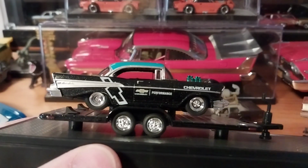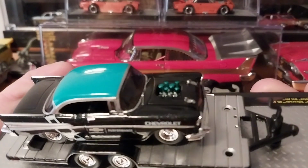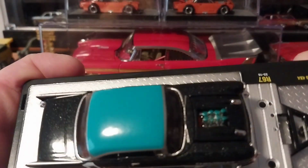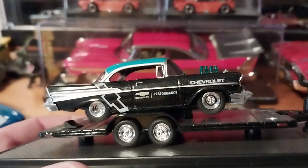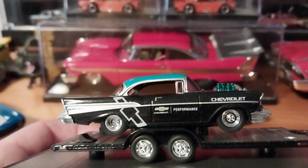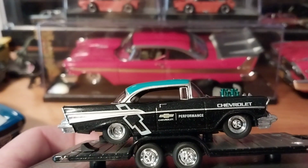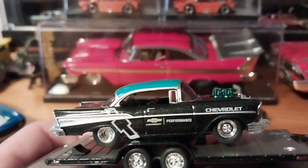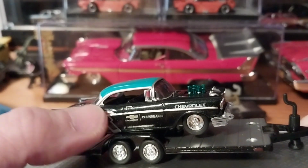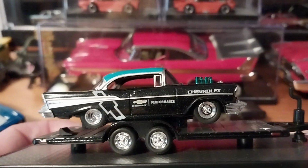So yeah, even the 57 Chevy looks really good in this set. It is tubbed out with the Hilborn fuel injection sticking through the hood with the little stacks. It's done in a metallic black with a turquoise roof. Could have done without that slanted bow tie on the quarter panel. The Chevrolet Performance on the door is tolerable, but honestly, I could have went without any graphics, and that actually probably could be removed. Just don't touch the silver with your acetone and take that off and just have straight metallic black with a turquoise roof. That would look killer in my opinion.